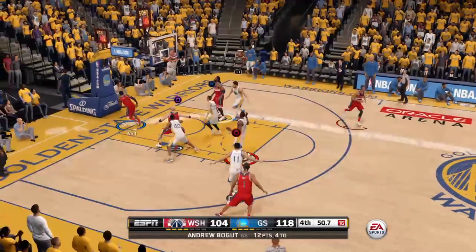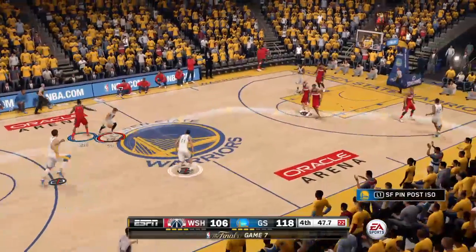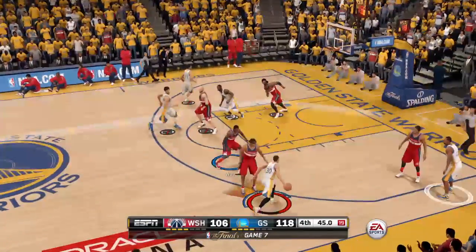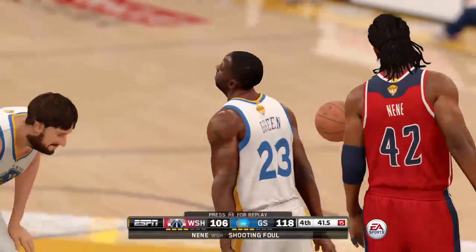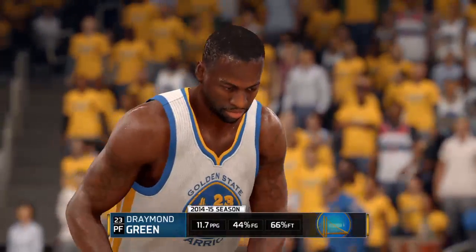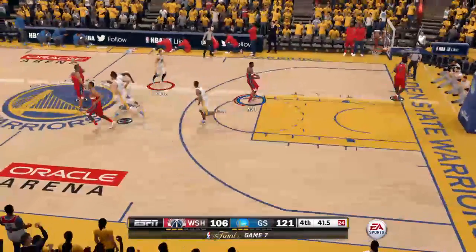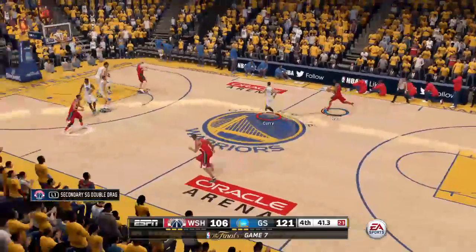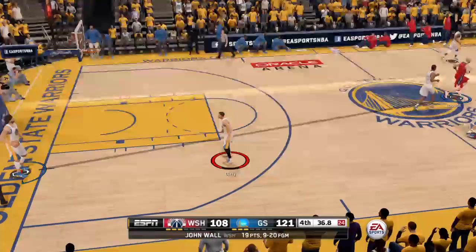Wall on the drive, at the rim. Oh, what? Green gets inside. It's good. And one. And the foul is called against Nene. And he'll get to shoot a free throw tonight for the first time in the game as he tries to complete the three-point play. Absorbs the contact, finishes the shot, and now works his way to the free throw line. Wall gets it to go. John Wall with 19 points.